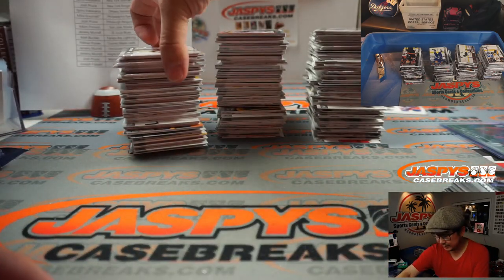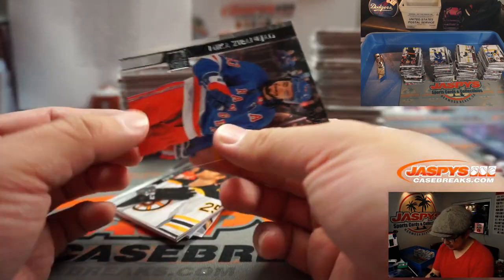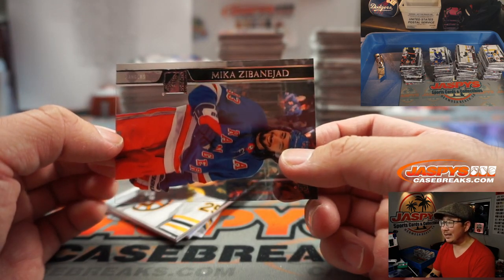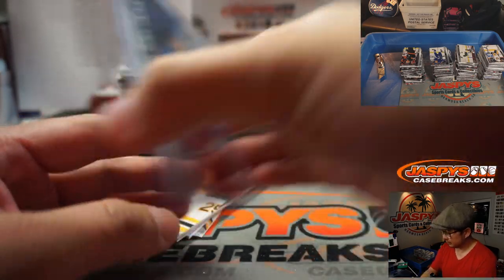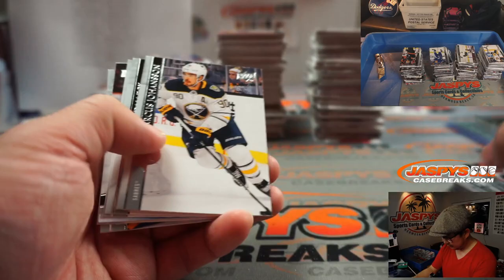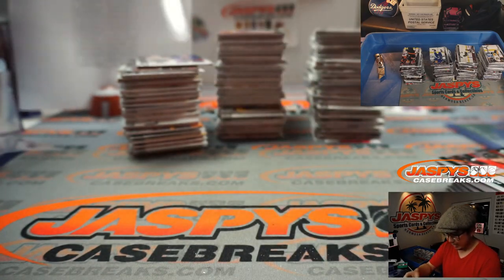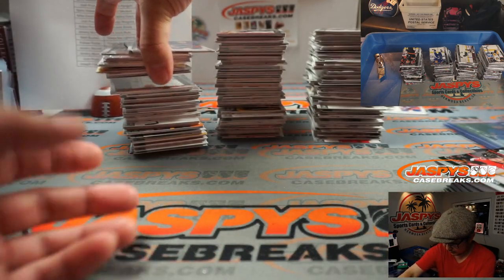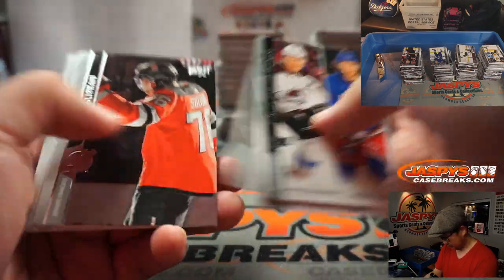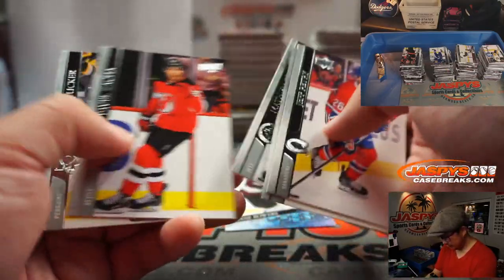Nick Suzuki for the Canadiens. It's another one for Mike Grzinski. Got that acetate card, too. Oh, there's another one. There's Mika Zibanejad. I'm going to go with that. For the Rangers, that's going to be for Josh Pruce. Young Guns, Bowen Byram for Colorado. That's going to be for Karen and the Avs. Shane Bowers, Young Guns, also for Colorado.